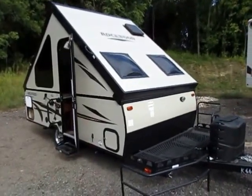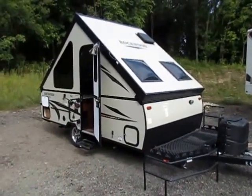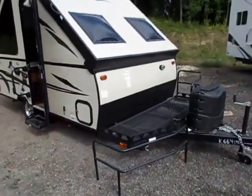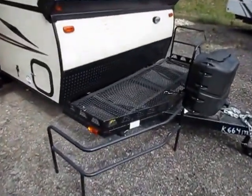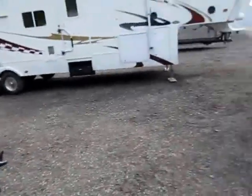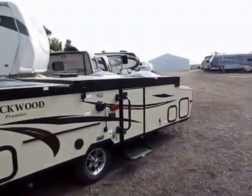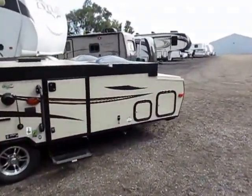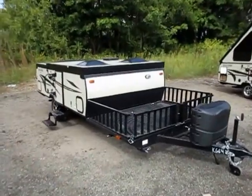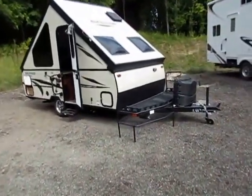A122BH here at Haylet RV of Coldwater, Michigan. A lot of people see BH in the RV business and they think bunkhouse. That's obviously not the case. I think it kind of means bike holder. Basically, instead of the front storage trunk, like you see over here on the A122S model, S for storage trunk I assume, or instead of the big toy hauler deck like you see on the A122TH, this is the A122BH with a little bike deck on it.